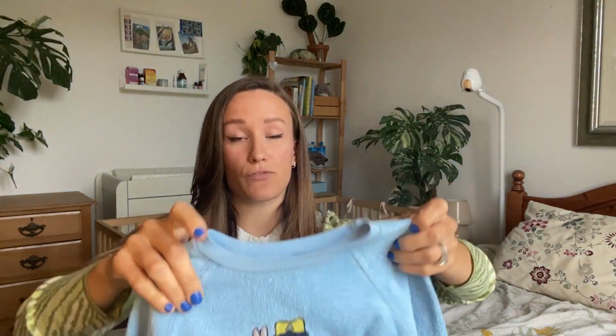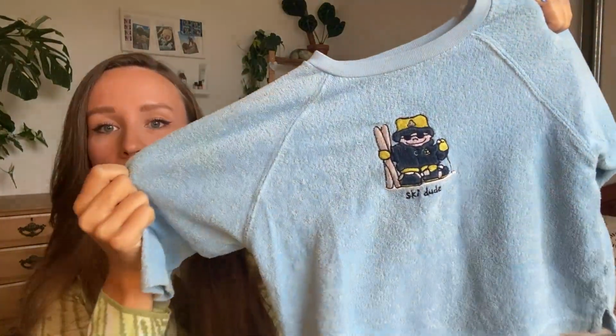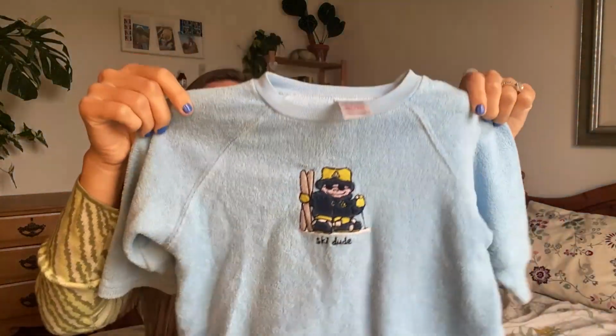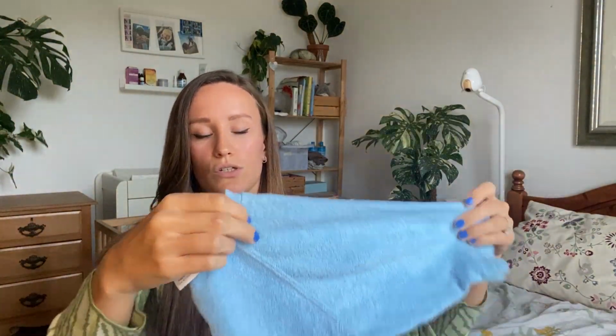This is the last vintage item. This is another one you'll probably recognize. I believe it's from the 90s. I'm not 100% sure. It says Ski Dude. It's a terry towel material, and it's from Tesco's. You can see how old it is, the logo. It's from Tesco's and we love it. It's a nice thin loose jumper, which I don't think he's got much longer in, which is going to be sad times for me.